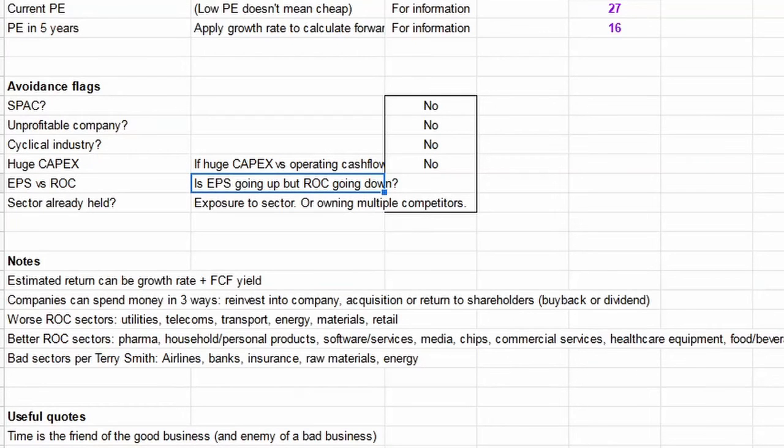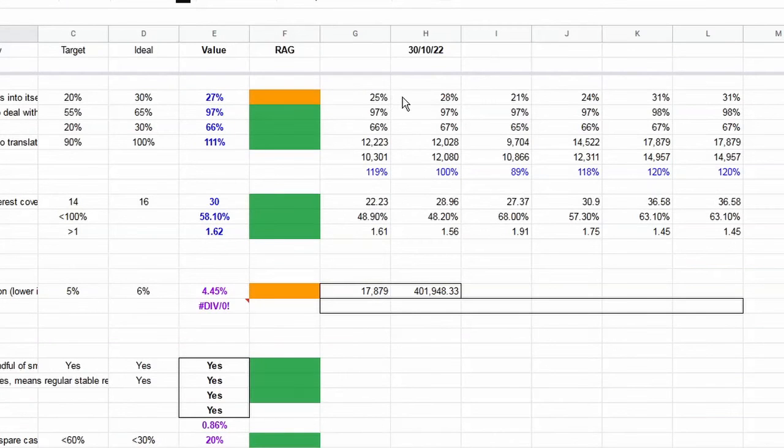And there's a good check here, and this is one that Terry Smith always flags with Tesco, where earnings per share kept going up and everyone focuses on earnings per share. But actually, return on capital was going down, so they were becoming less and less efficient at getting that growth. And I don't think that is the case here. Return on capital isn't going down. We're looking at very consistent numbers there, and in fact 31% for the latest period.